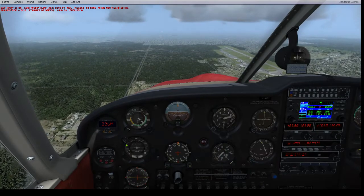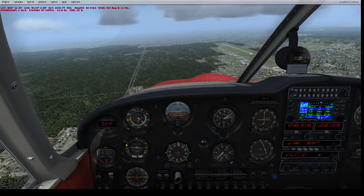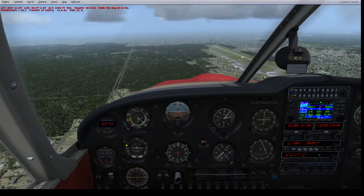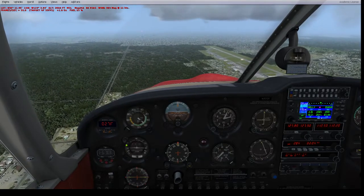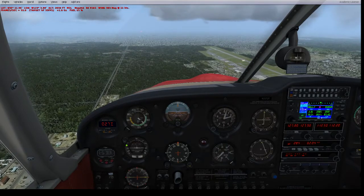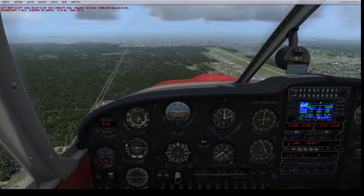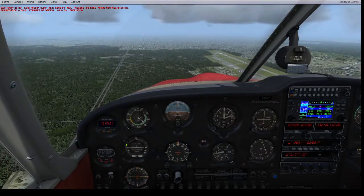Not really a crosswind, it's more of a headwind. But it is affecting our track. Just scooch back over. There's 2,000. We cannot go below 1720 until Kukum, which we're 2 miles from Kukum.